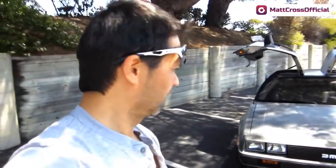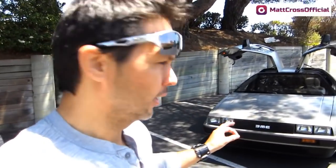All right, going to do a review of my brand new car that I just bought, a 1981 DeLorean DMC-12 with 10,000 original miles. Believe it or not, this car has only 10,000 original miles since new.